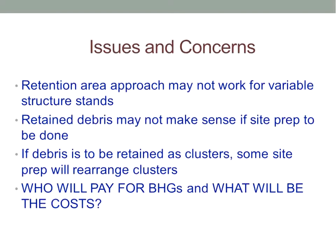Another point, retained debris may not make sense at all as a goal if site prep is to be done. So you leave a goal of 15 or 30% or some number of tons, and it's enough that the landowner chooses to come back and do a prescribed fire or to pile everything up into windrows. What have you accomplished? In the case of our work in eastern North Carolina with Weyerhaeuser, the retention goals were pretty nicely achieved, but the piles got somewhat rearranged because the sites were V-sheared after logging. So in other words, after the loggers were through and left the scattered debris or the piles, the V-shearing rearranged the material into longer rows.